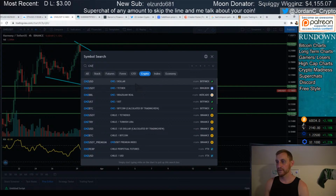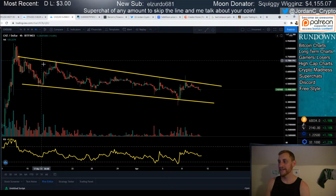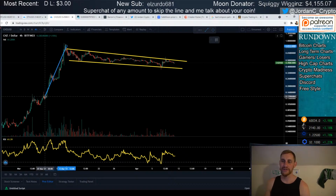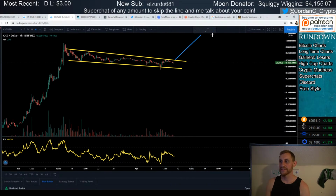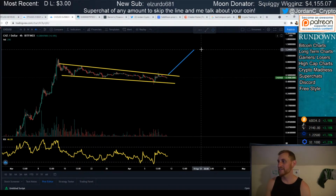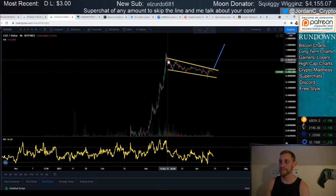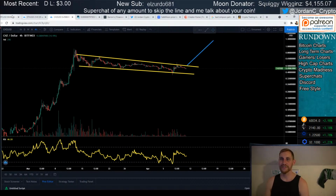Take a look. CHZ. You got still in this falling channel. I think it's a little bit too big to call it a bull flag now, right? A little bit too big. Now you extend this out, if you want it to be a bull flag, I guess you maybe can still call it a bull flag. Would put you around $1.25 for Chili's, but this has been going on forever, right? You might as well call it a downward sloping bull flag at this point. So we're just waiting for that breakout for Chili's.